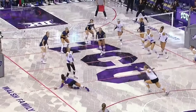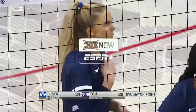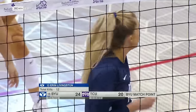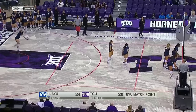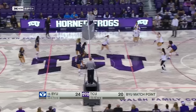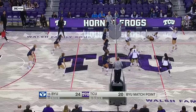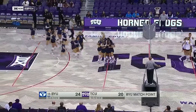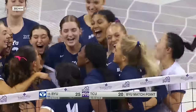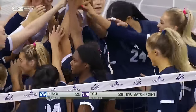Yeah, I see her going 4-4 that time. Great angle from Livingston. Livingston's played a great match. 12 kills, hitting .243, but it seems like she's hitting a lot higher percentage than that. Match point for BYU on the overpass. TCU just has to try to bat it over. Knowles comes up short, and it's a sweep for the Cougars as they come into Fort Worth and sweep TCU here.